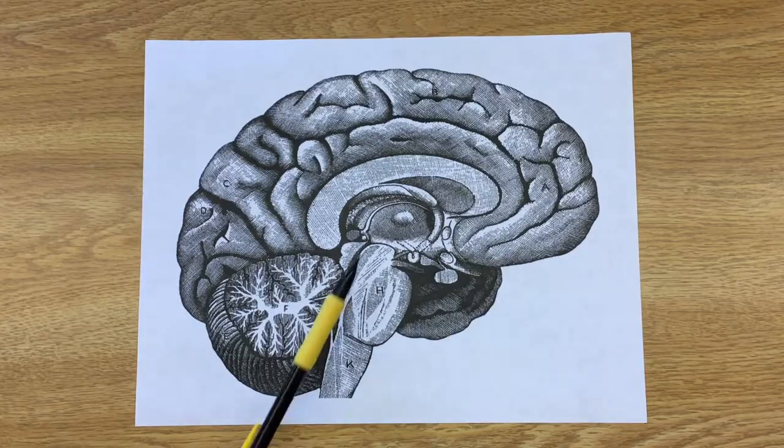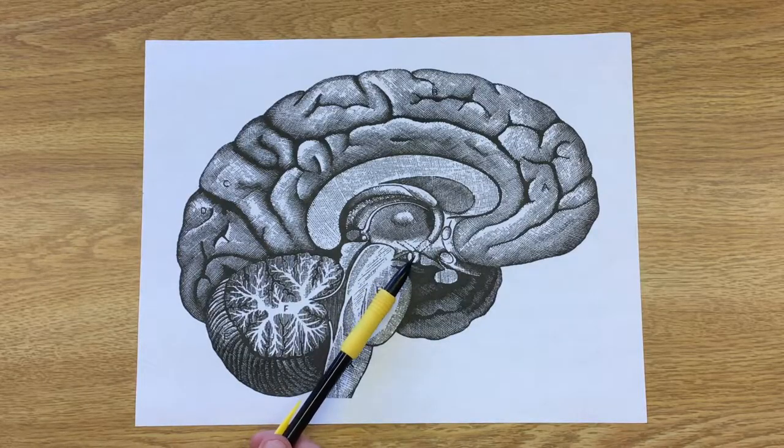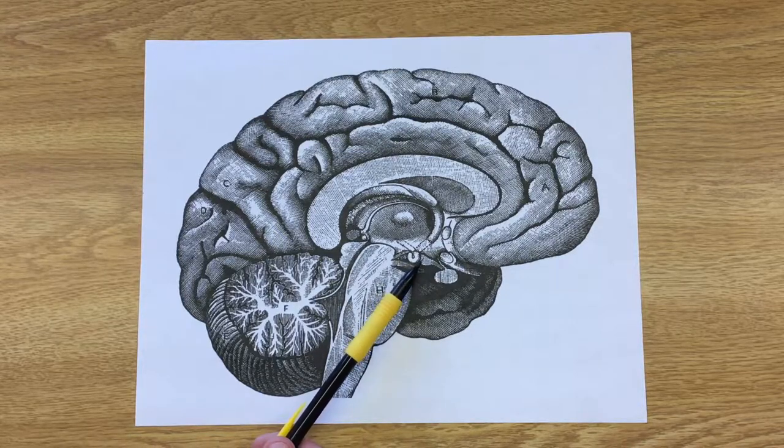Next, we have the hypothalamus, which relates to hunger, thirst, sexual behavior, body temperature, and emotional behavior, and is also known as the master regulator, which governs endocrine systems via the pituitary gland.